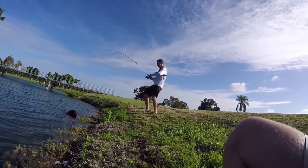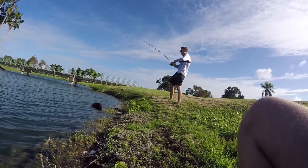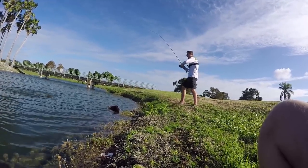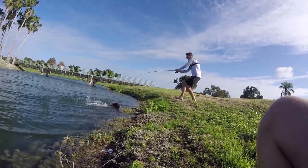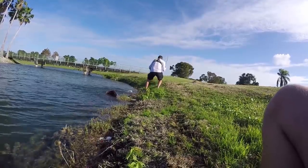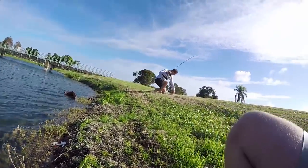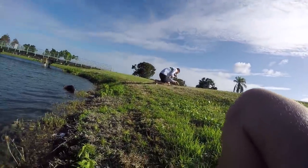Bro, oh my gosh. Ryan's hooked up to a huge peacock on a pouch of dip. Oh my gosh. Bro, you gotta get it in. Don't let him spit it. Oh my God, he jumped on the bank. Got it. On the dip pouch. Let's go. On the dip pouch.